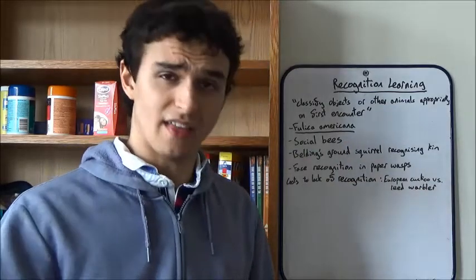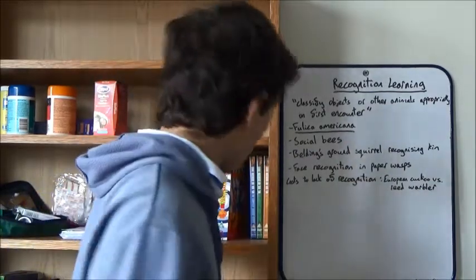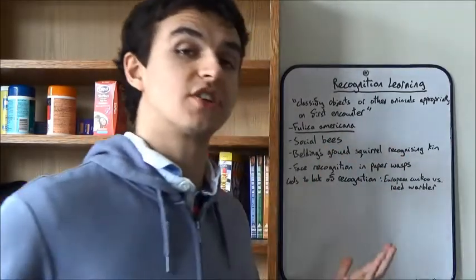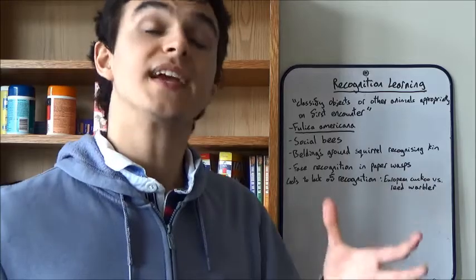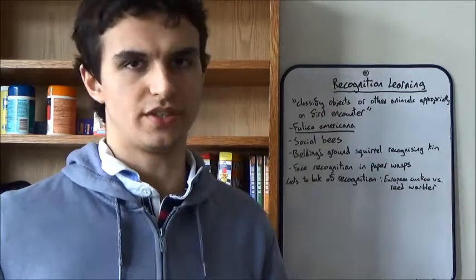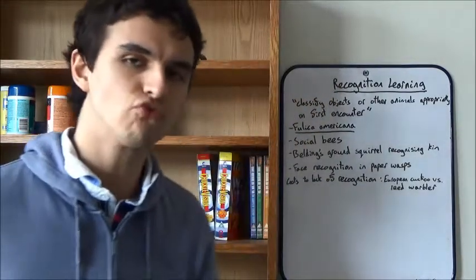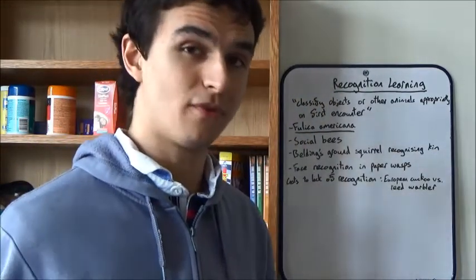This is showing that the environment plays a role in determining whether this facial recognition is actually worth it or not. Obviously, there's been research on a lack of recognition being an extreme disadvantage to an individual, and a classic example of this is the European cuckoo and the reed warbler, which we've talked about before.